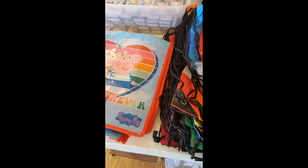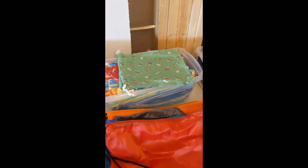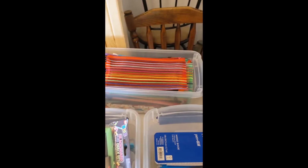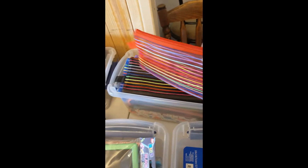Some just extra bags. These are backpacks, just lots of little backpacks that we can throw in. Pick the color you like, throw them in. My neighbor sewed some bags that we can put pencils in or whatever else we want to put in there. I like these. I typically have been using these every year, just mesh pencil bags that I like to get.